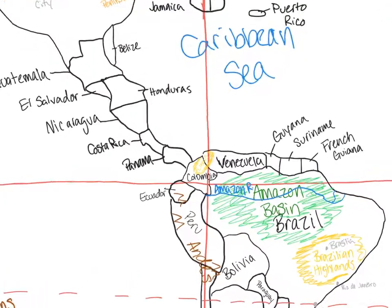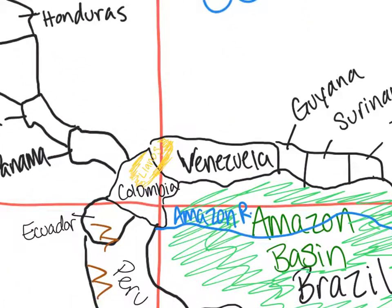The Orinoco River is going to be between Venezuela and Colombia. Okay, it's going to run across and split this way. Okay. I'm going to have to draw a line, but that is the Orinoco River. Okay. Orinoco.